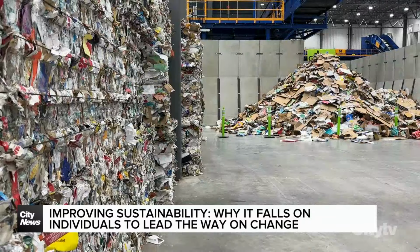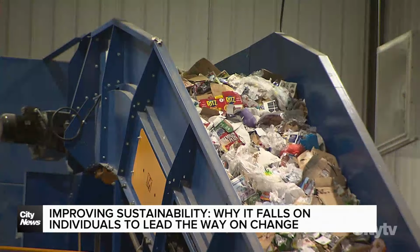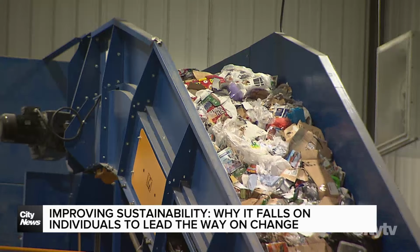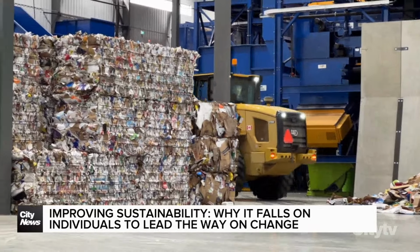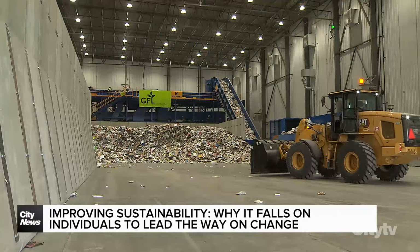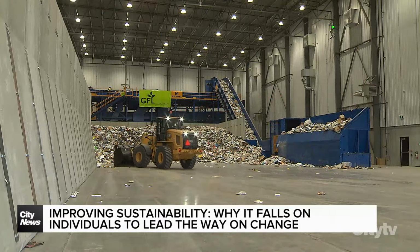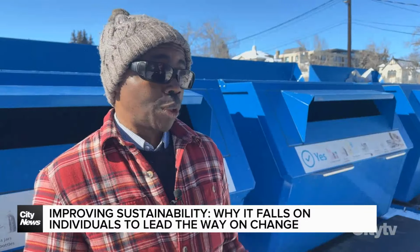There is a push to put more of the cost of recycling onto the businesses producing the material. It's something that has been advocated for locally at City Hall, and the province is set to fully roll out an extended producer responsibility plan by fall 2026. It is similar to what other provinces already have and encourages innovation as we figure out how to keep ramping up what can be recycled. They often say that Rome is not built in a day.